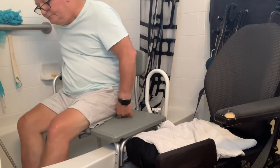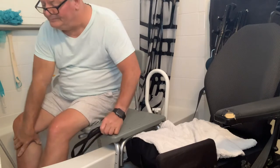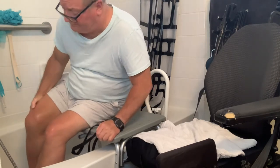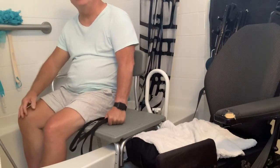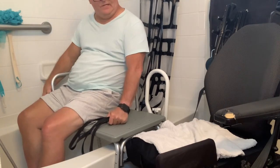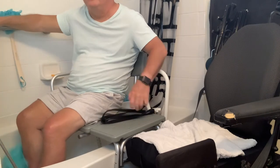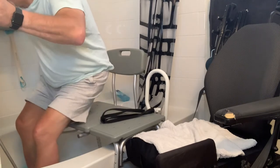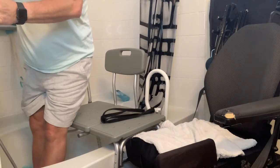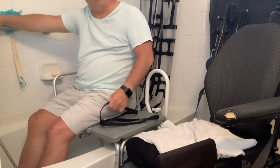I slide over. Now that I've gotten in with shorts and the top on, if I were actually taking a shower, I could grab onto the grab bar here and here and stand up and take the shorts off for my shower.